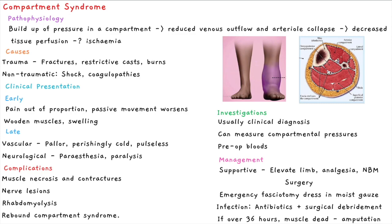Now, I said that you should do it as soon as possible, because the longer it goes, the more likely you won't be able to salvage the limb. The number itself can differ, but generally we say over 36 hours, there's a good chance the muscle is dead and you'll have to have an amputation.